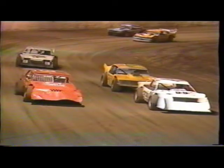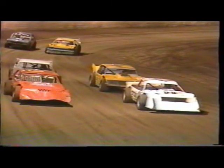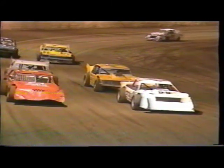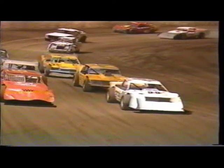Is the number 22 car of Darrell Keim. It's the number 51, the Commodore of Ray Wright. Number 71 is the Tirana of Ray Sweeney. The number 31 is the Grand National Mini of Merv Wilson.